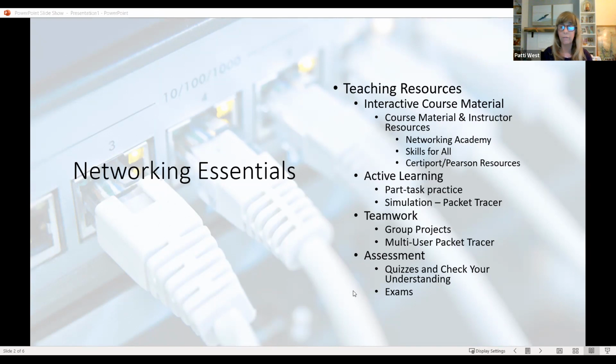We also have the active learning components. We have a built-in simulation in many of our courses where the students can practice their commands, but we also have Packet Tracer. And Packet Tracer is a tool like no other. There's nothing on the market that allows instructors the flexibility to create their own simulated activities, to have them self-grade, and to permit the students to just build to their heart's content, I guess you could say, and test all of the various things that they've learned. All of these resources are available to the instructors.